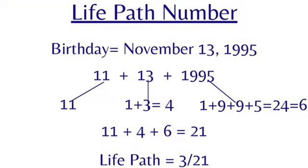To calculate your life path number, you're going to take the month of your birthday and add the numbers together until you get a single digit. Take the day of your birthday and keep adding the numbers together until you get a single digit. And take the year of your birth date and add the numbers together and keep adding them together until you get a single digit. Then you're going to take those three numbers that you got and add them together and keep adding them together until you get a single digit. And that's going to be your life path number. Now, if you get an 11, 22, or 33, you do not add the two numbers together because they are master numbers and you do not reduce them.